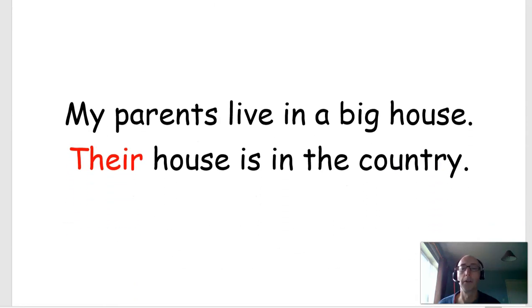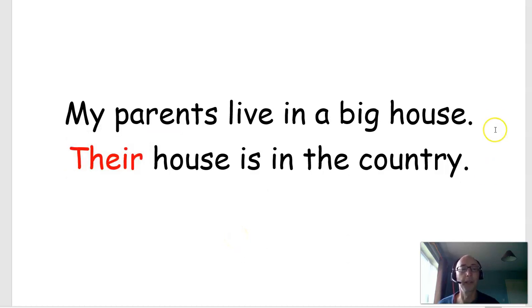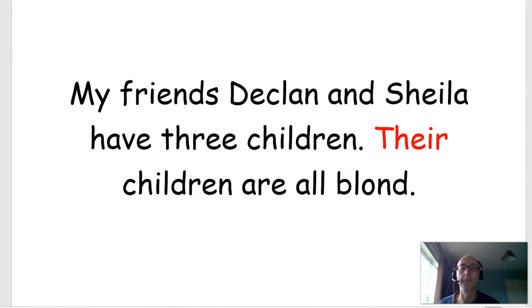T-H-E-I-R, again, same sound, their. So the example: my parents live in a big house. Their house is in the country. So how is this different? Well, here we're talking about possession, something that belongs to them, their house. So when we're talking about possession, we need the E-I-R, T-H-E-I-R. This is the most commonly mistaken situation. This is where the mistakes happen more than anywhere else. People use a different spelling of the sound for this one. So it's possession, something that belongs to somebody. We use T-H-E-I-R.